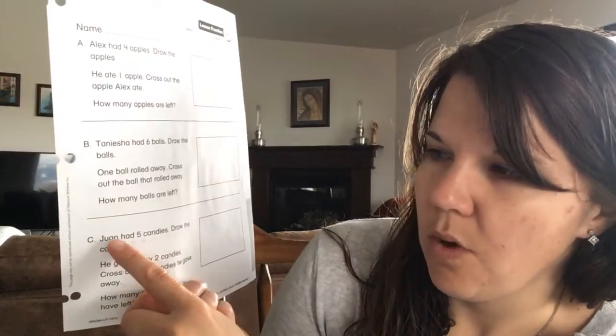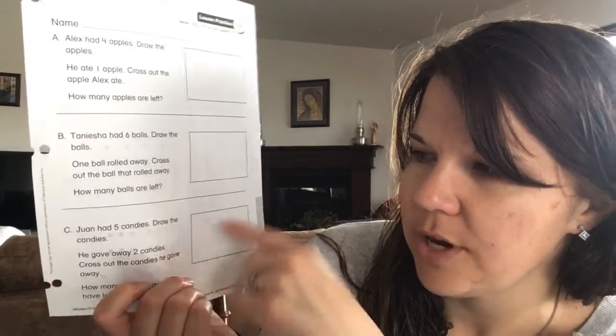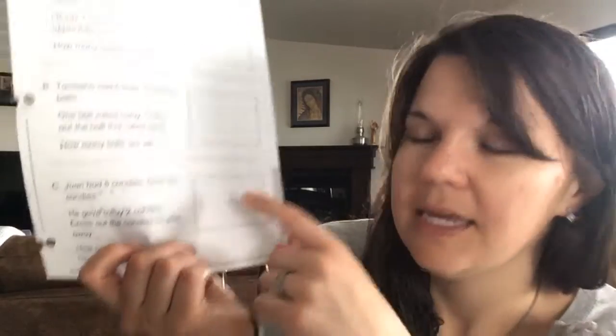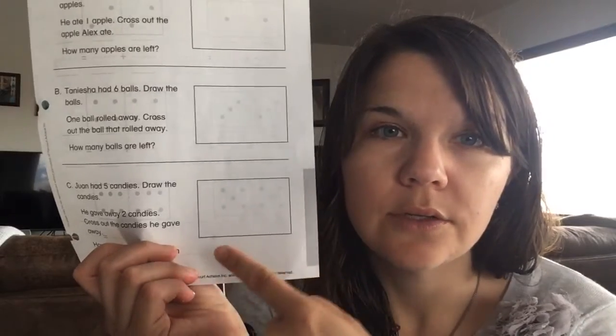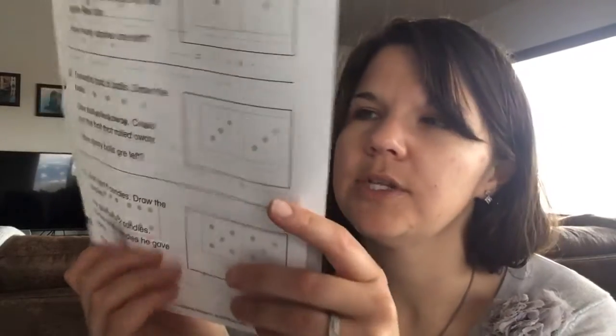The last one says Juan had 5 candies. Draw the candies. He gave away 2 candies. So draw 5, and now you have to cross out 2. You say 5 minus 2 and write how much that equals.